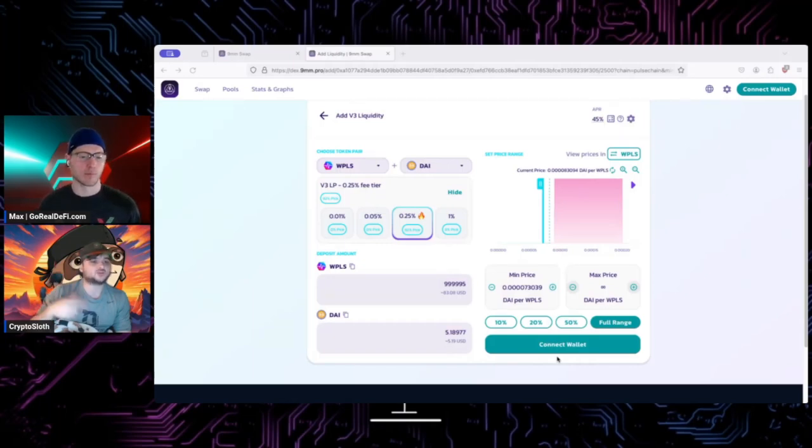If you're earning more fees, you're losing more Pulse. If you're earning less fees, you're losing less Pulse. But you get what I'm trying to say. I don't think I said it exactly right, but you get what I'm saying, right? Like, you can't have one. If you maximize one, you're getting the short end of the stick on the other. If you maximize the other, you're getting the short end of the stick on the first one.